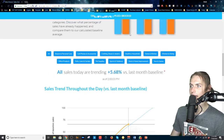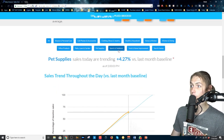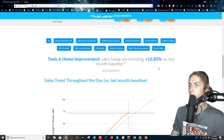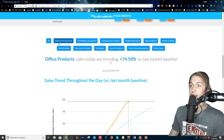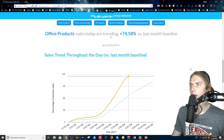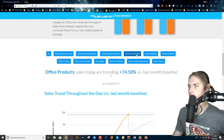So you can now choose by category though. Let's say I was going to do pet supplies. Only up 4%. Sports and outdoor, obviously it's peaking because it's July 30th now. It's getting into summer. Tools and home improvement up 16%. Toys and games 20. Whoa, why are there so many toys? I guess outdoor games and whatnot. But office products 74%. Woo! It's picking up. Everybody's getting ready for school, I guess.